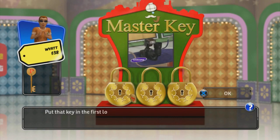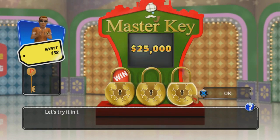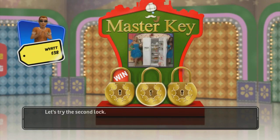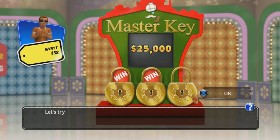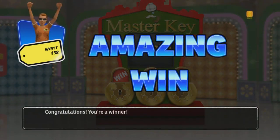Put that key in the first lock and see if it unlocks it. You won the prize. Let's try it in the last lock to see if you have the master key. This isn't the right key for this lock. Let's try the second lock. You won the prize. Let's try it in the last lock to see if you have the master key. This isn't the right key for this lock. Congratulations, you're a winner.